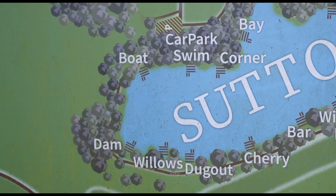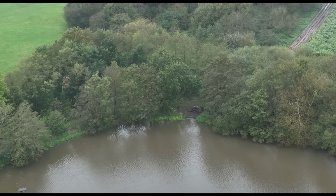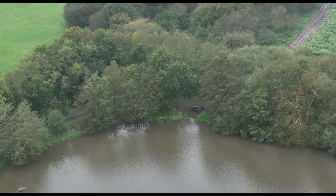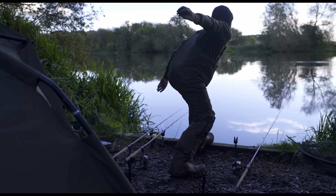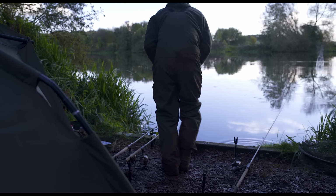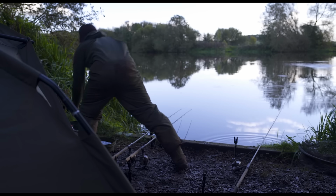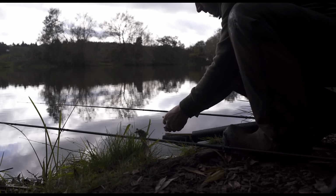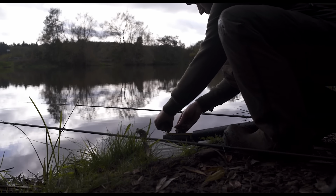So I did the old casting over onto the reeds, and then I dropped it in with the other rod. So that was fishing good. My left hand rod, which was the banker rod, was put by this nice overhanging tree, and it's where I'd caught the last big crucian back in the spring. So trap set, sat down, made a cup of tea.